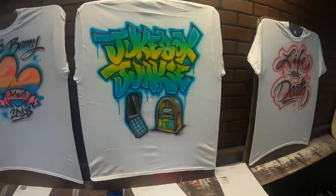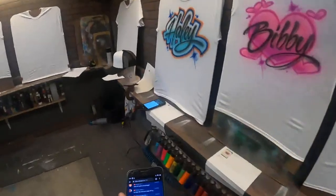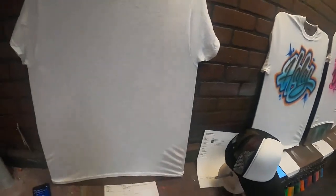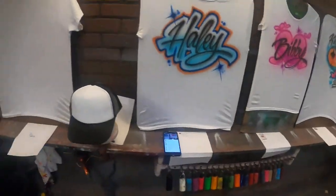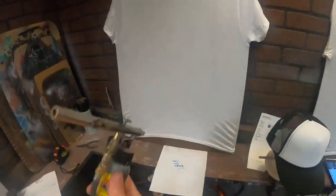Good enough for now. I might get a hat from you. Hats are fun. Hats are neat. I got one hat to paint here. I'm not gonna do that yet. I should do this one. This one's cool. It's a tattoo font, so it's gonna be more complicated than just a regular script font. It's something that I don't do a lot of, so I have to take my time on it. And there's a rose. This is a cool design. Let's do it.